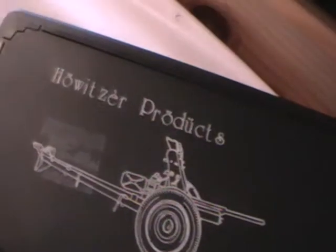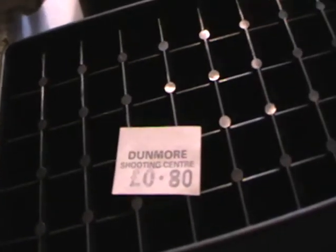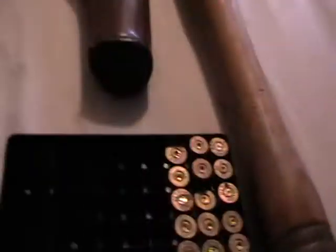So yeah, Hertzer products, and it said that one had that underneath the label, and these cost me 20p each. The bottom two cost me 20p, the big ones cost me 20p, the top one cost me 10 pence. I wish I bought more of them, but I didn't. I don't know why, but I should have. Anyway, I filled that out with a couple of 9mm rounds. Got my .45 APCs in. Anyway, so there's that.